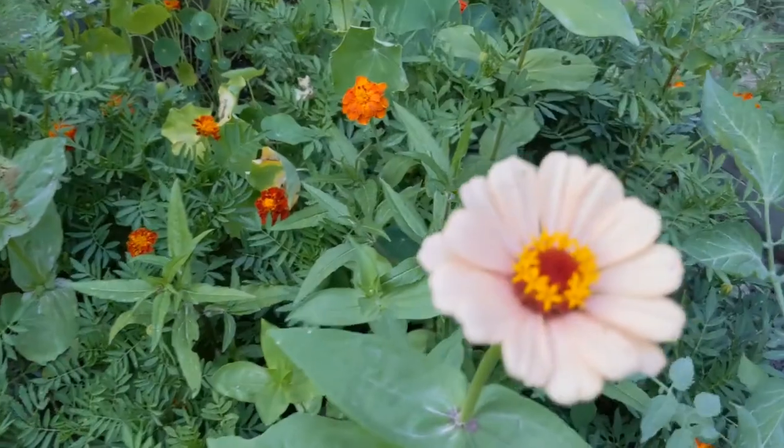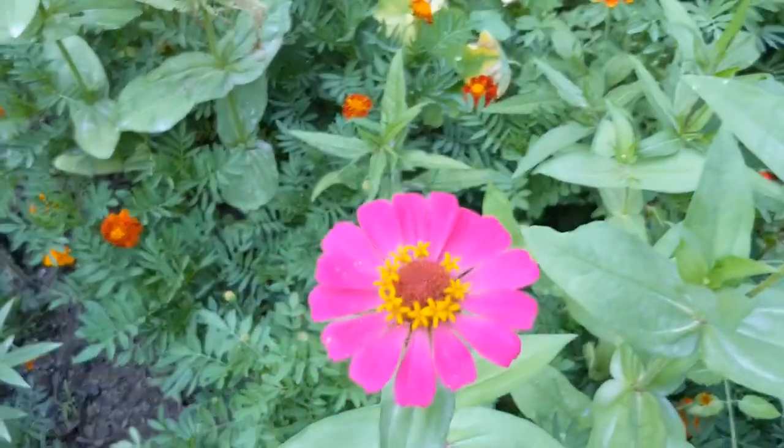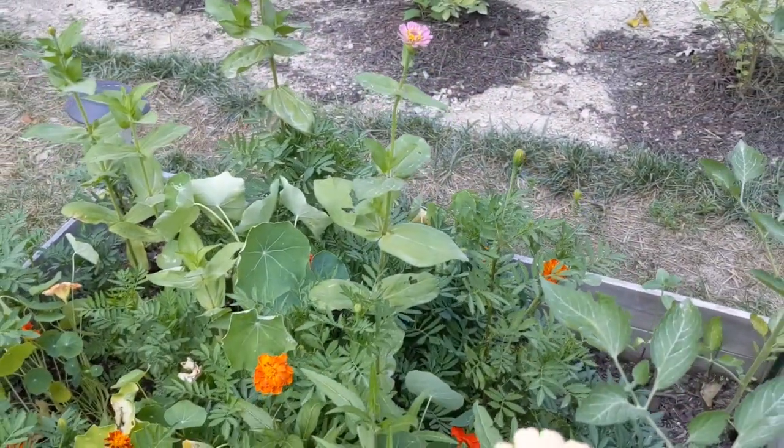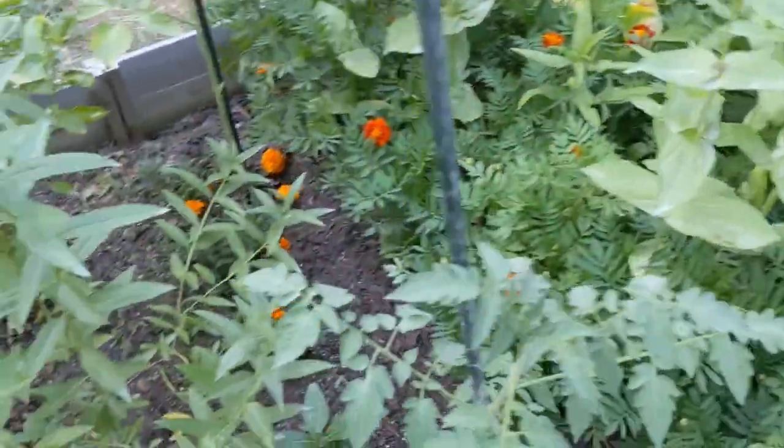Some more of my zinnias have bloomed. So pretty. Debating on whether I should cut them and bring them in the house or not. I think I may just let them keep growing.